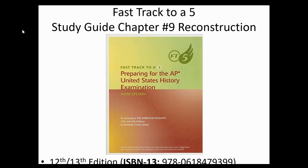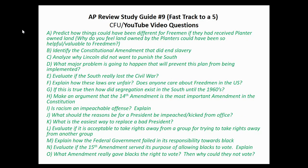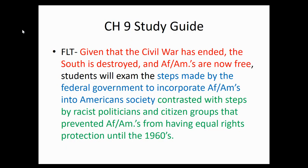We're looking at Chapter 9, Reconstruction today. Make sure you've already answered the study guide number 9 questions. That's what we'll be reviewing today. And as we're going through the video, please make sure that you are answering the YouTube video checking for understanding questions that are in green. Today, there are quite a bit, but this is a very important subject, Reconstruction.